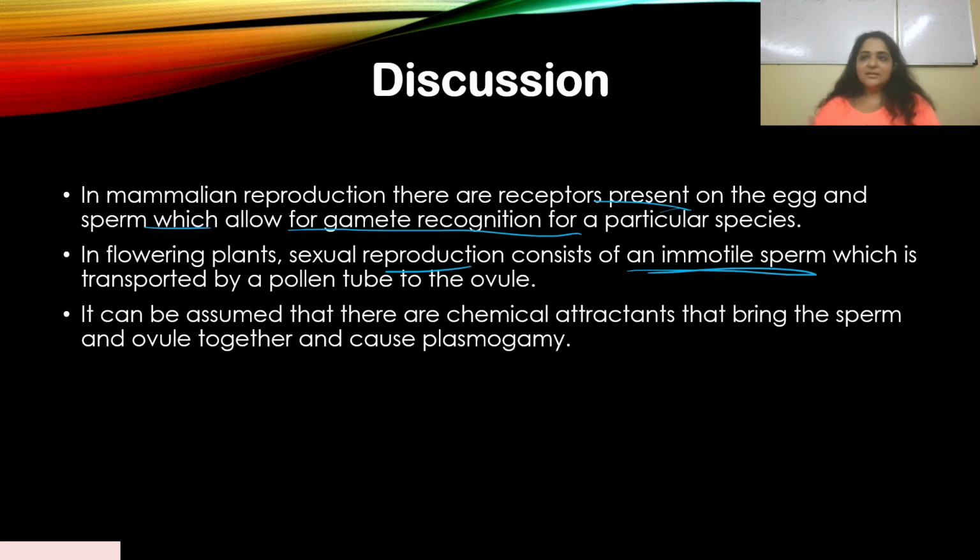But obviously, that makes it easier for the sperm and the ovule to meet. But let's not just assume that species specific chemicals or peptides are not present there, because there's not much research done in this field, on species specific chemicals or attractants which attract the sperm and the egg of that flowering plant to fertilize. So it can be assumed that there are some chemical attractants that bring the sperm and the ovule together and cause plasmogamy.